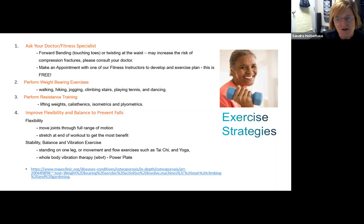I also just like to put in a plug for Pilates, because I think it's one of the best ways to get those joints working and moving through the full range of motion. And then stretching at the end of the workout, after you're warmed up a bit, is one of the most beneficial times to stretch and improve that flexibility.